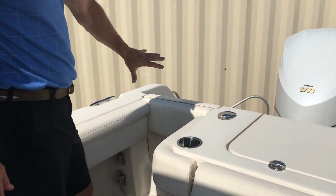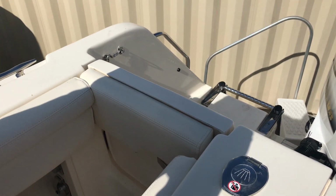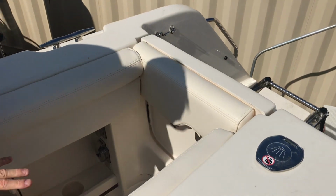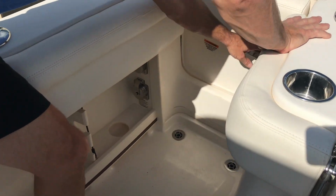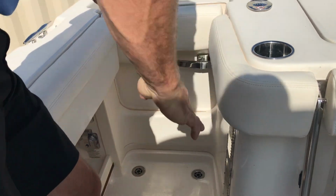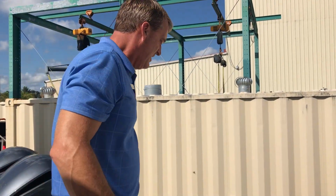When you step on board the boat on the starboard side here, the first thing that you're going to notice is a nice heavy duty entrance door back here. Really heavy duty hardware. If you come down here and take a look at this, look at the size of the latch on here. That's just great hardware on there. The hinges on there are huge. Everything about the Grady-White is overbuilt.